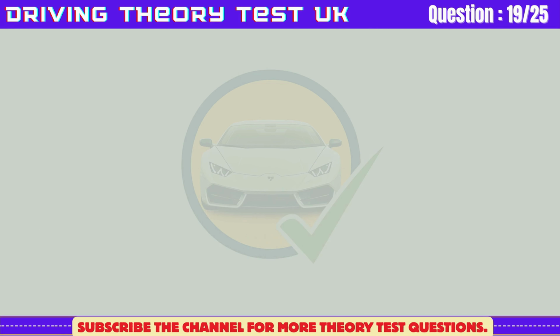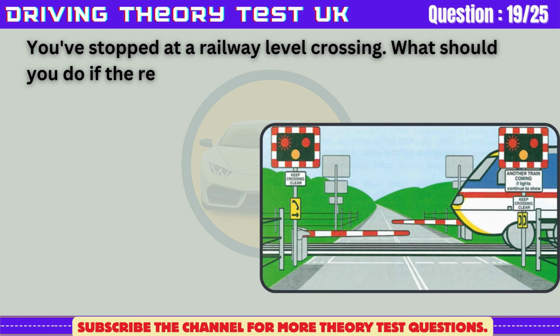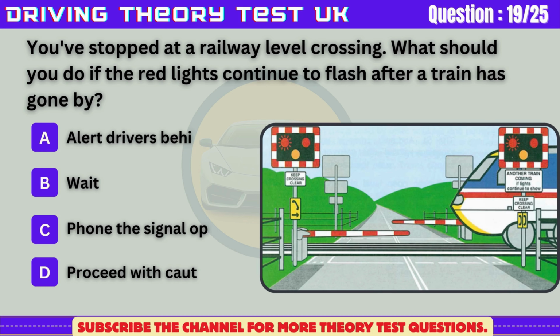Question 19. You've stopped at a railway level crossing. What should you do if the red lights continue to flash after a train has gone by? A. Alert drivers behind you. B. Wait. C. Phone the signal operator. D. Proceed with caution.